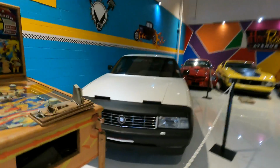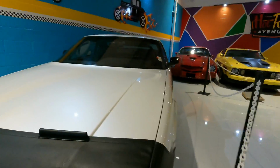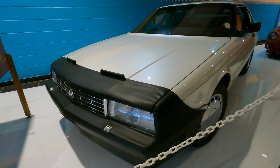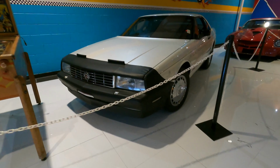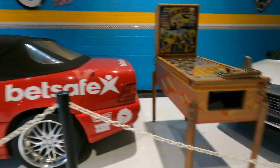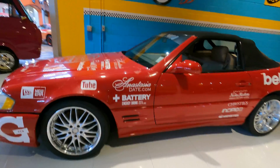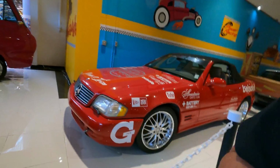Oh, but I want to show you guys. Look at this. I don't know if some of you guys will remember this. See this bra, leather bra? That's what they called it, Le Bra. This was like in the 80s. Stuff from the 80s. Mercedes. Really nice stuff.